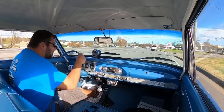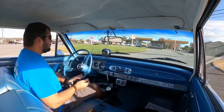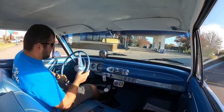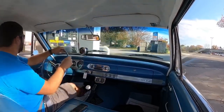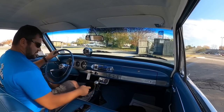Down here, we're gonna pull into the gas station. You get about $20 worth of fuel. Turn signal's automatically cutting off by itself too, so I was wondering if that was still functioning. We made it here, guys.